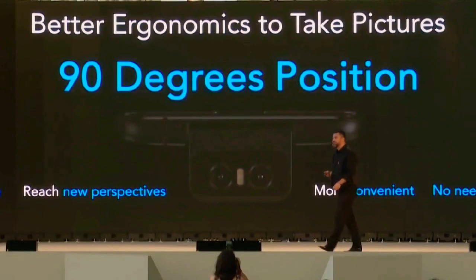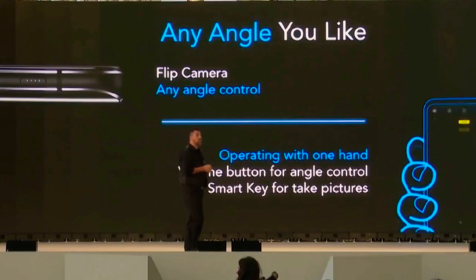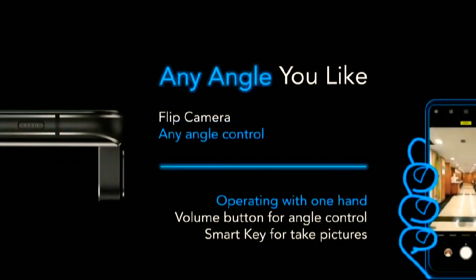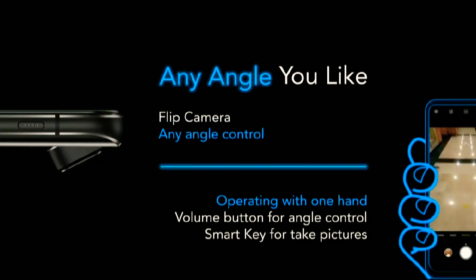And above all, because it flips, you can unleash your creativity, since the flip camera enables you to choose any angle you want. Any angle. You can use the volume button to operate the flip camera and use the smart key to take the picture. So you have full control of the flip camera with one-hand operation only.